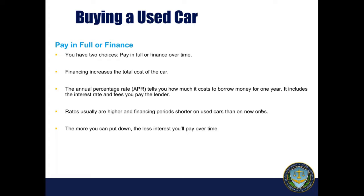And if the car is repossessed because you couldn't make your payments, or declared a total loss because of an accident, you may have to pay a considerable amount to repay the loan even after the proceeds from the sale of the car or the insurance payment have been deducted. So one little wrap-up for this slide is, if money is tight, you might consider paying cash for a less expensive car.